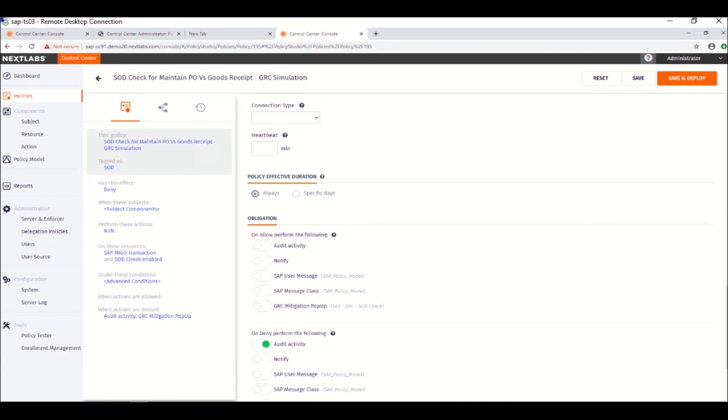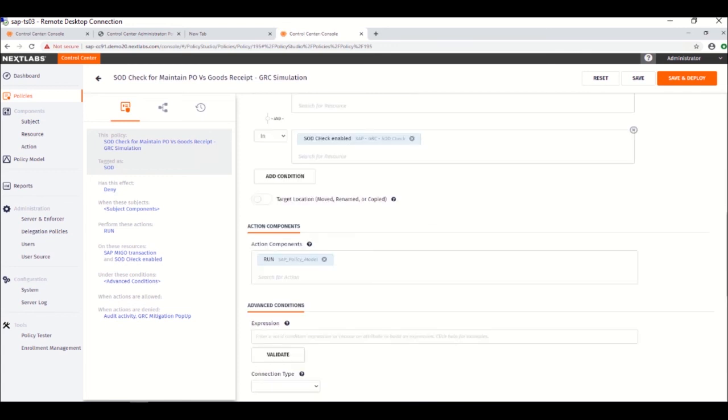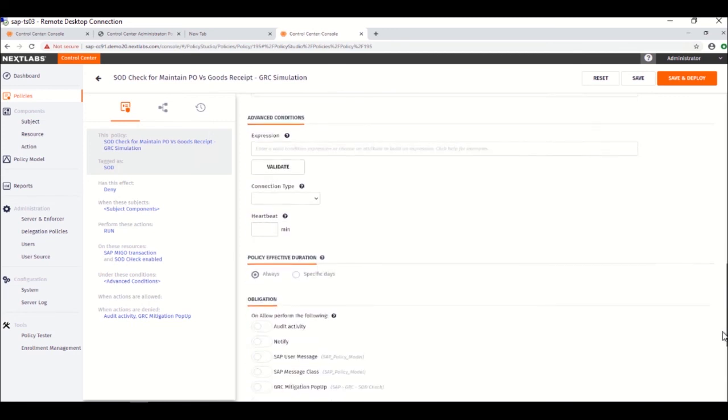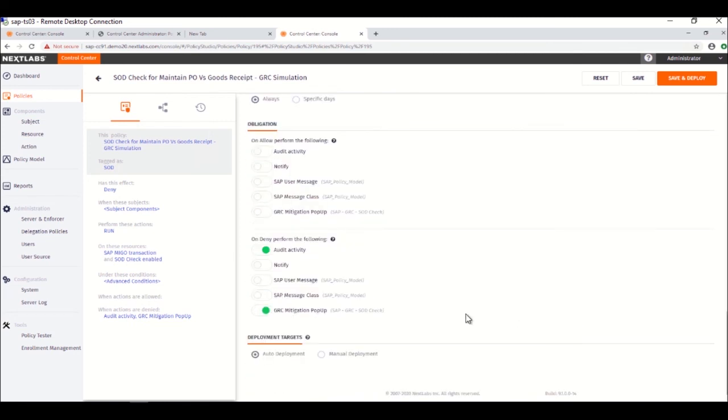In a different function, we could have different SOD checks, and you can define which transactions you want to evaluate the SOD check for. So here you mentioned MIGO, and then you're saying the SOD check, if it is enabled, then the GRC mitigation pop-up is actually defined.